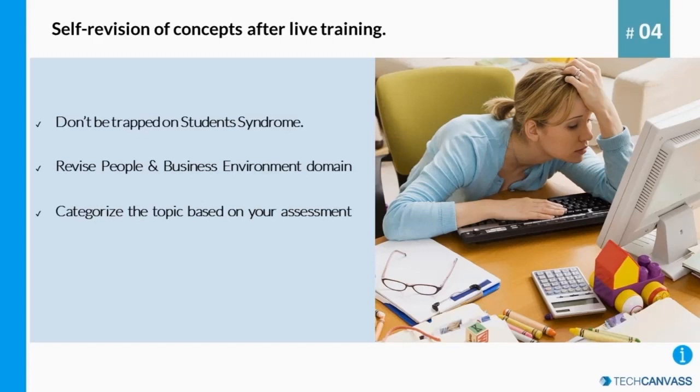revise the people and business environment domain first, because this contributes to 50% of the questions in your exam, before you head to your process domain. Why? Because the people and business environment domains are fairly comprehensive. They are easy to understand and take less time compared to your process domain.